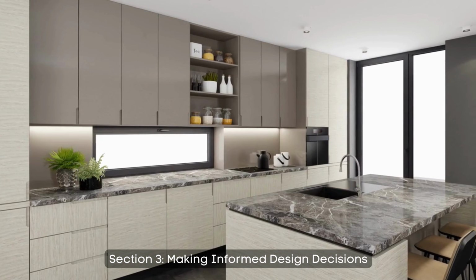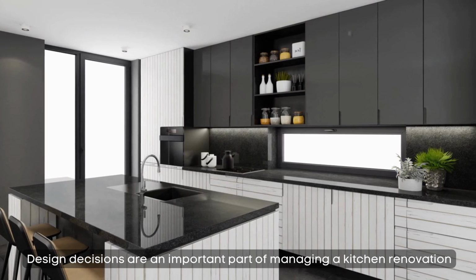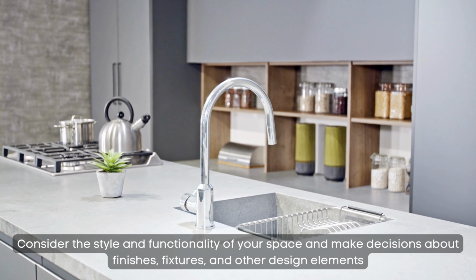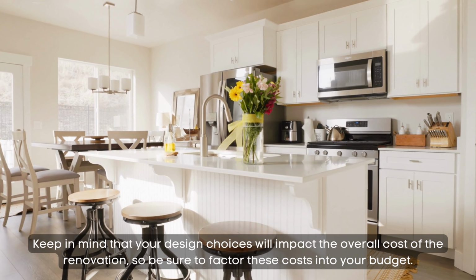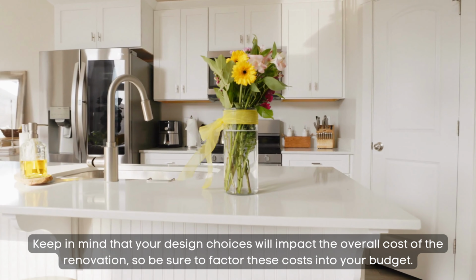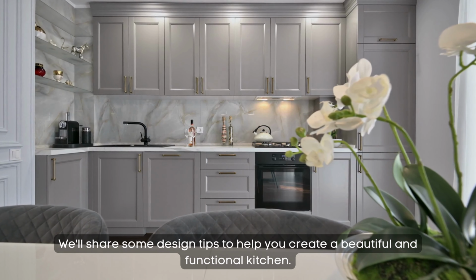Section 3. Making informed design decisions. Design decisions are an important part of managing a kitchen renovation. Consider the style and functionality of your space and make decisions about finishes, fixtures, and other design elements. Keep in mind that your design choices will impact the overall cost of the renovation, so be sure to factor these costs into your budget. We'll share some design tips to help you create a beautiful and functional kitchen.